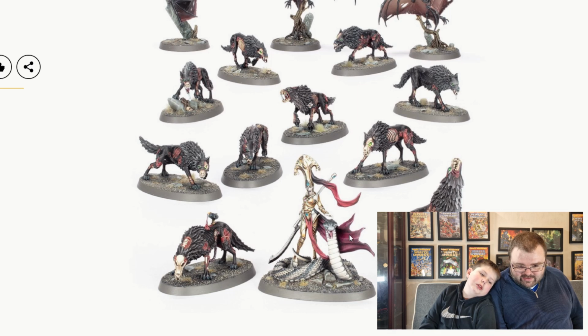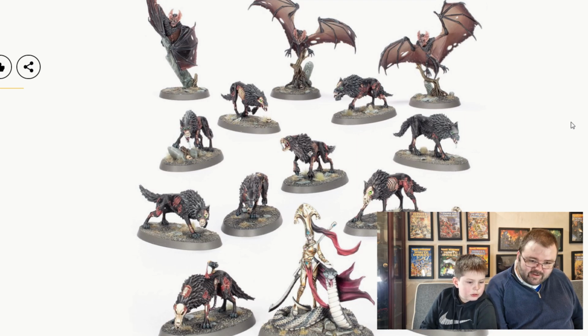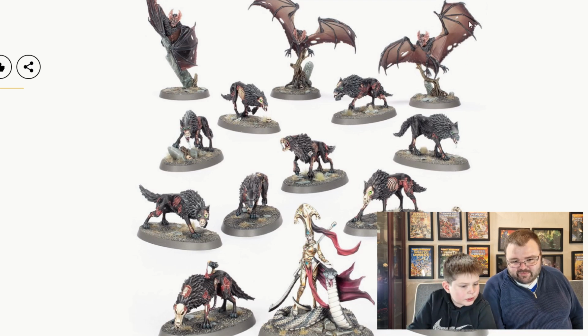This lady with a snake by the looks of things. No, you don't like. I don't like dead doggos. You don't like dead doggos? Well, even that one, dead doggos need love, Matthew. One, he doesn't look very dead. Oh, he's got a bit of a wound there, hasn't he? That could just be a scar. See, you're not a fan of these guys. What about the bat guys? No, you don't like them either.